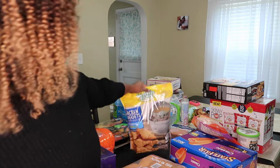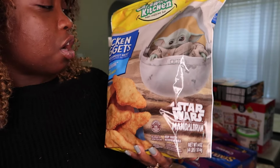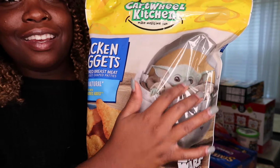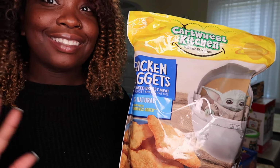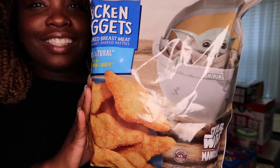And then I got my daughter some Star Wars chicken nuggets. You see the Baby Yoda? My baby loves Baby Yoda for some reason. I have no idea why. She just loves Baby Yoda. She has a little Baby Yoda pillow that she'll kiss from time to time and carry all around the house. So I'm like, why not get her Baby Yoda chicken nuggets?